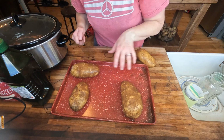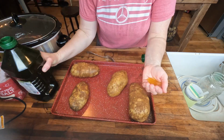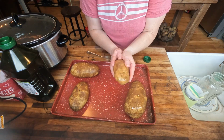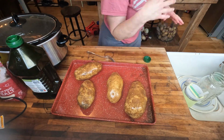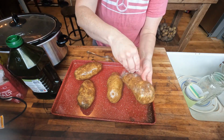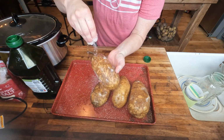I'm just going to coat them with olive oil and sprinkle some salt. I do that just really because I like salt, and I like to have it on the edge of my potato whenever I eat the skin of the potato, but you can skip that part if you don't want to. I cooked the potatoes in the oven at 300 degrees all afternoon, so it probably cooked for about 3.5 or 4 hours. If you're in a hurry, you can just up the temperature.